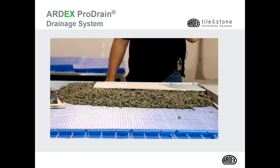As you can see, the ARDEX Pro Drain system is very easy to install and allows for a variety of different material thicknesses.